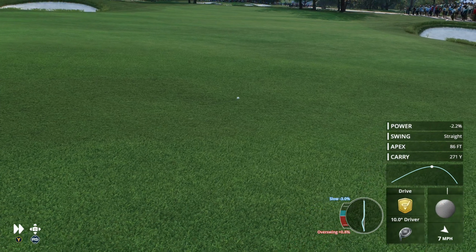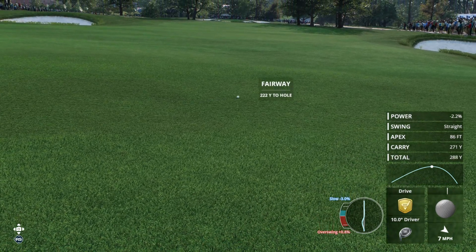Another very nice tee shot. He looks awfully comfortable here with these first couple of drives.